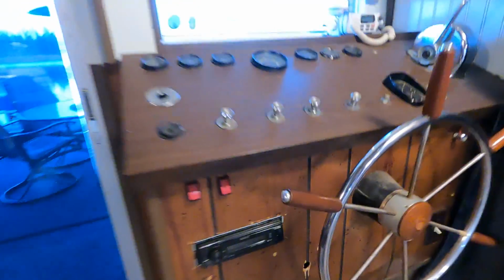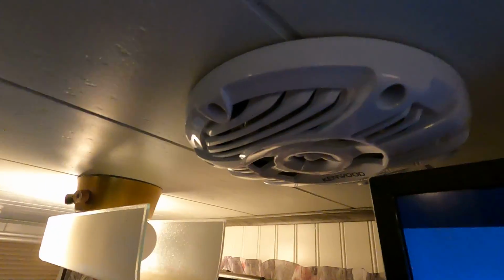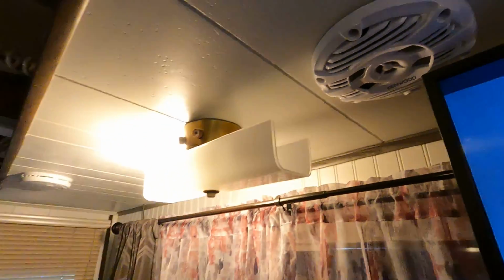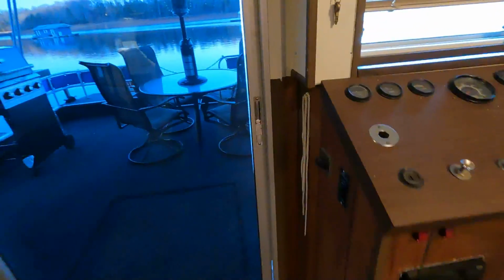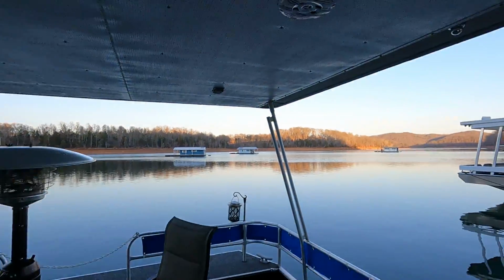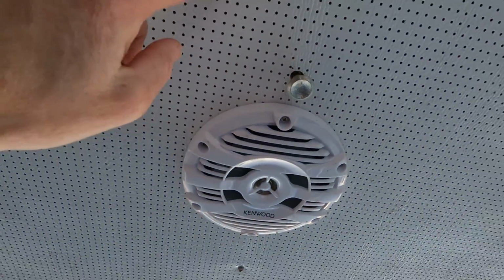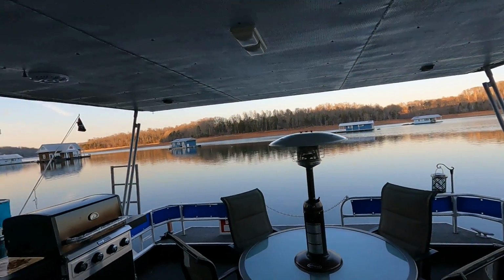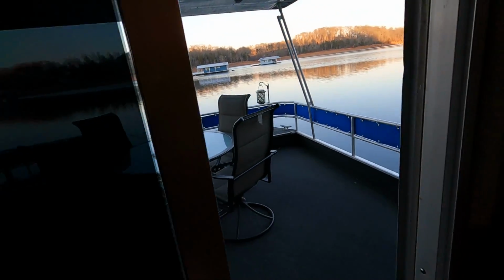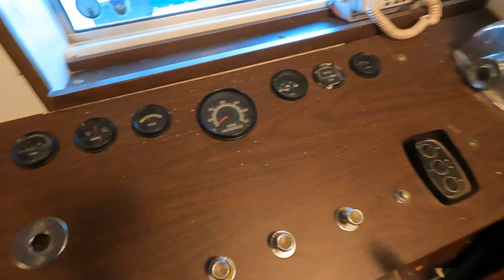And we've got 2 cabin speakers. We've got actually upgraded cabin speakers. We've got a pair of Kenwood cabin speakers here in the main salon area, and another set of Kenwood stereo speakers right out here on this front porch. You've got a zone switch control for these speakers. That would be this right here. You push that in if you don't want sound. You pull it down when you do want sound. So we got a pair of those up here on that covered front porch.